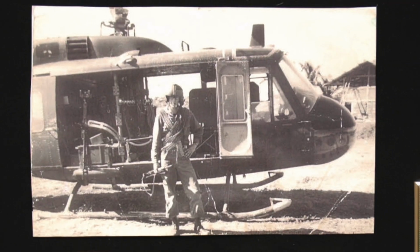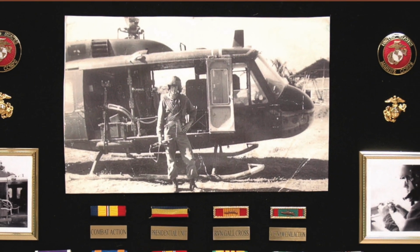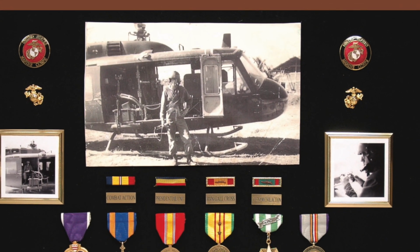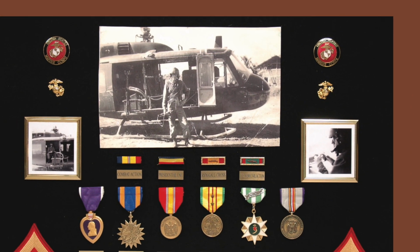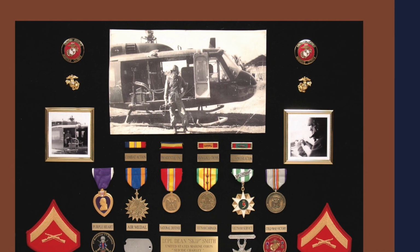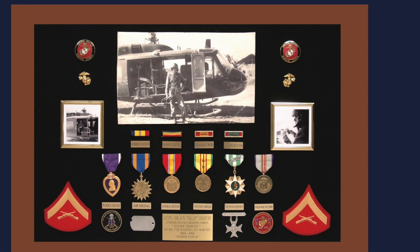You got to love this Lance Corporal's display because he wants you to know that he served as a door gunner in Vietnam, and he's proud of his unit awards and his combat action ribbon because he has them clearly labeled. And he also has received the Purple Heart, the Air Medal, and he's added at the very end the Cold War Victory Commemorative Medal along with 2 challenge coins.